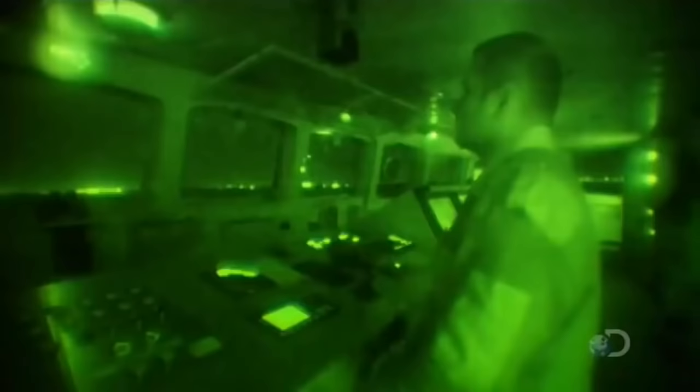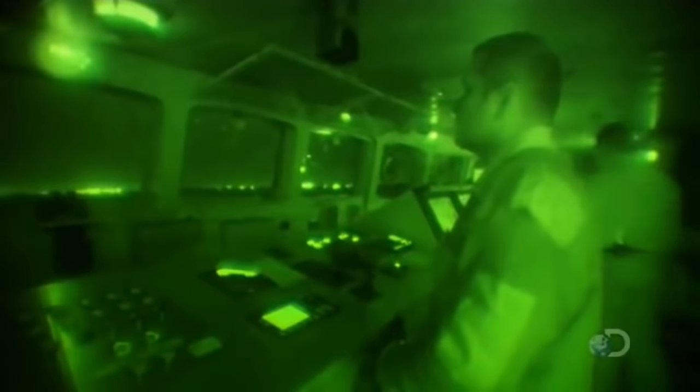But the captain has been forced to navigate mostly on his own. The local pilot has only just turned up. Okay, stop the engines. And now there's another obstacle. Several small freighters have right of way over the cruise ship. That's slow. There are only 3 meters of clearance between the bottom of the ship and the seabed below.